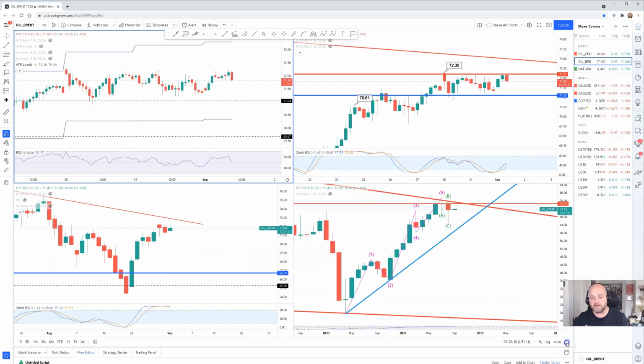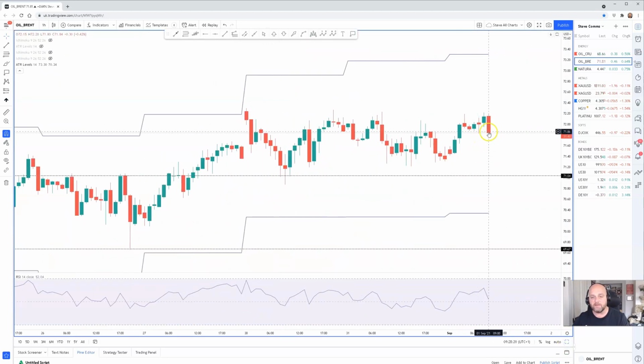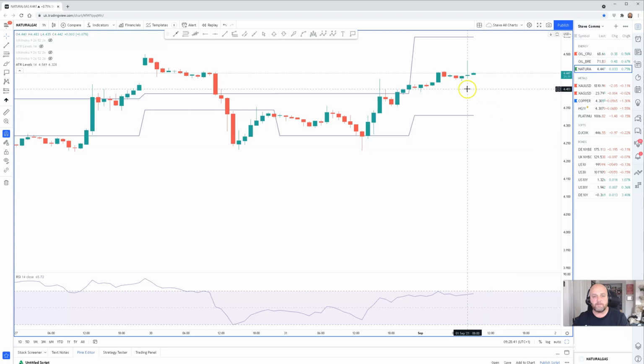We can see on the hourly chart, again a bearish engulfing candle there. Pretty middle of the range when it comes to the ATR levels, so that doesn't really give us any indication, but as we say, we've got potential for a lot of volatility today based on all the news that we're expecting to come out.